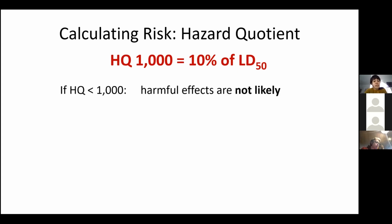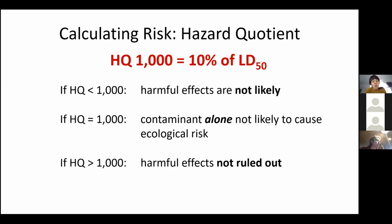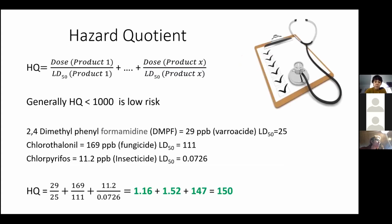So if the score is below 1,000, we would expect harmful effects are not likely. If the score is right around 1,000, the contaminant alone is not likely to cause ecological risk. But then you add in other stress factors like varroa or poor nutrition, then scores around 1,000 may be just that straw that breaks the camel's back. And then if you have scores above 1,000, harmful effects cannot be ruled out.